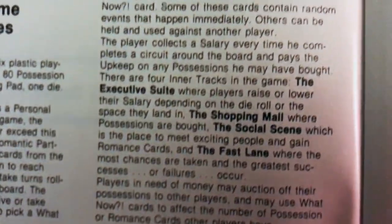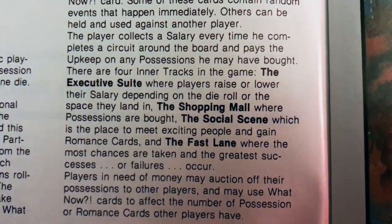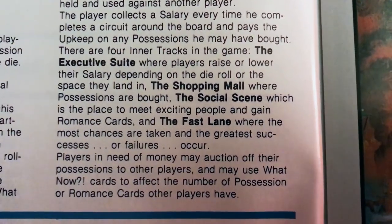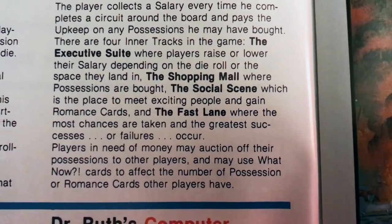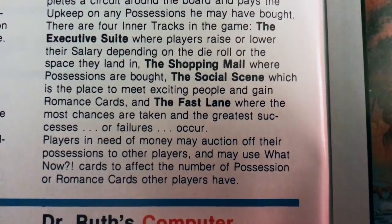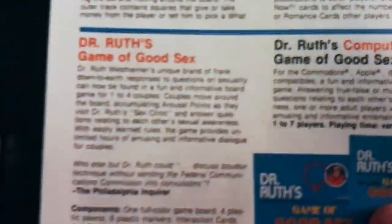And let's see, there are 4 tracks on the board: the executive suite, where players can raise or lower their salary; the shopping mall; the social scene, which is the place to meet exciting people and gain romance cards; and the fast lane, where the most chances are taken and the greatest successes or failures occur. Again, I don't see any complexity there.